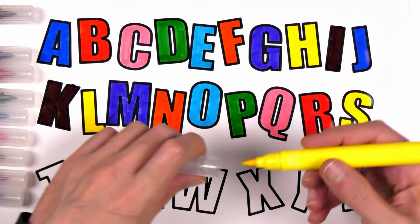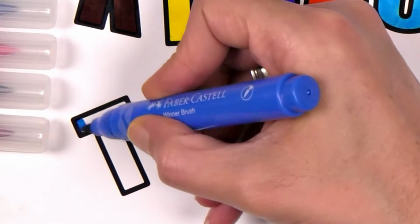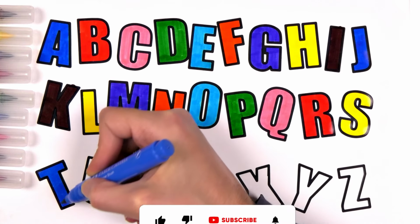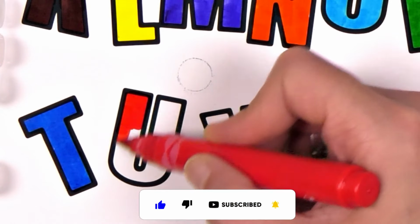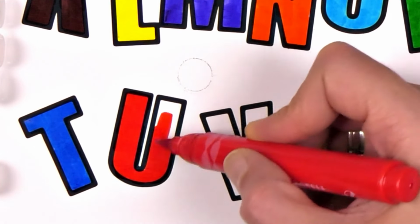Turning this page into a masterpiece. Dive into a world of imagination as you bring this page to life. Your creativity knows no limits. Let it shine through your colors.